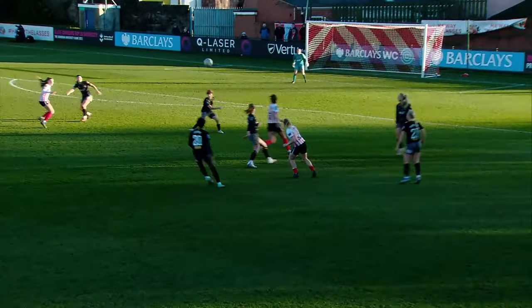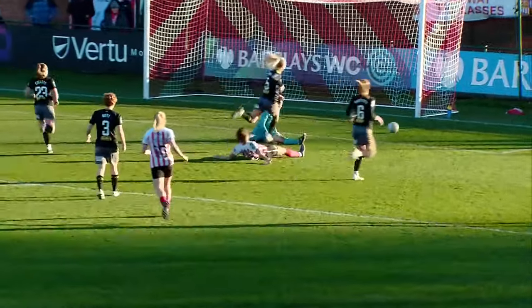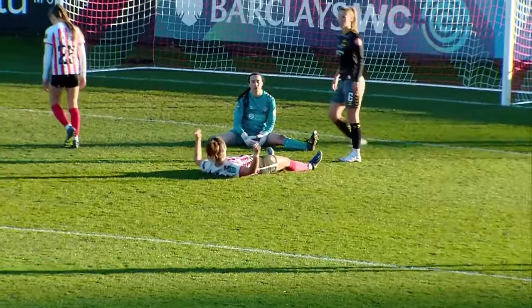The most convincing of headers, and Sunderland will try and capitalise, and Ajupi could be through here. Liz Ajupi just wide. It ripples the side netting on its way past the post. What a chance.